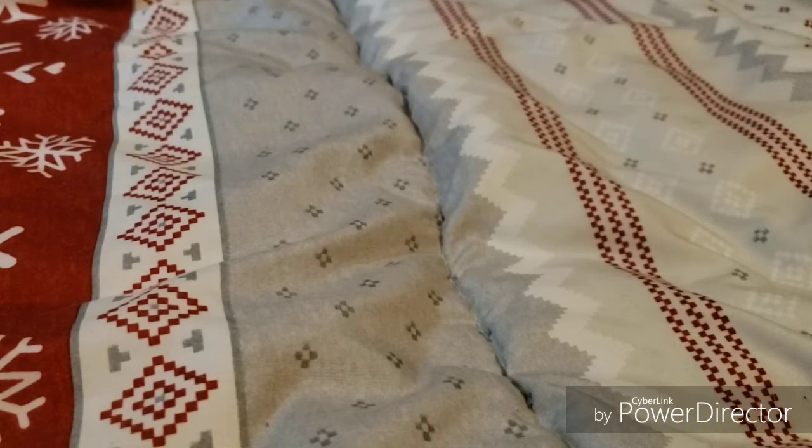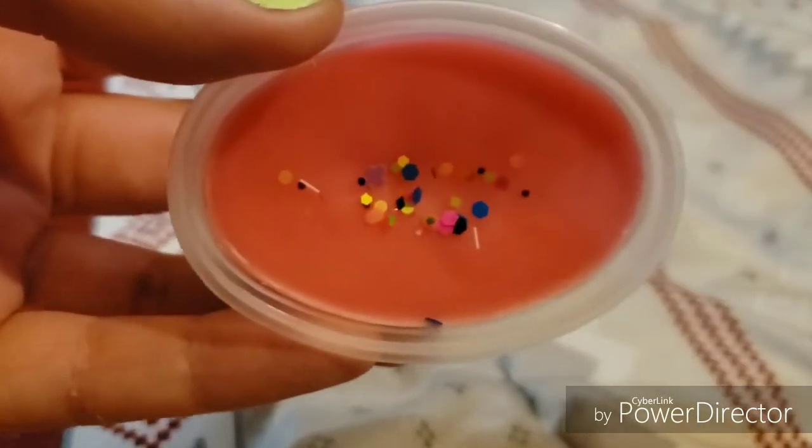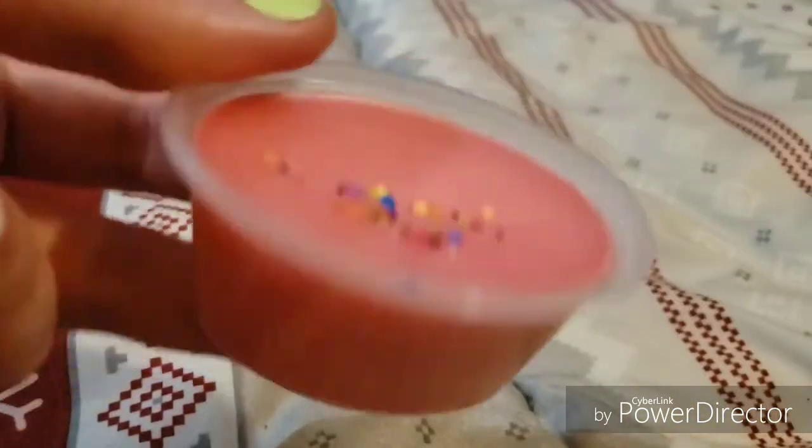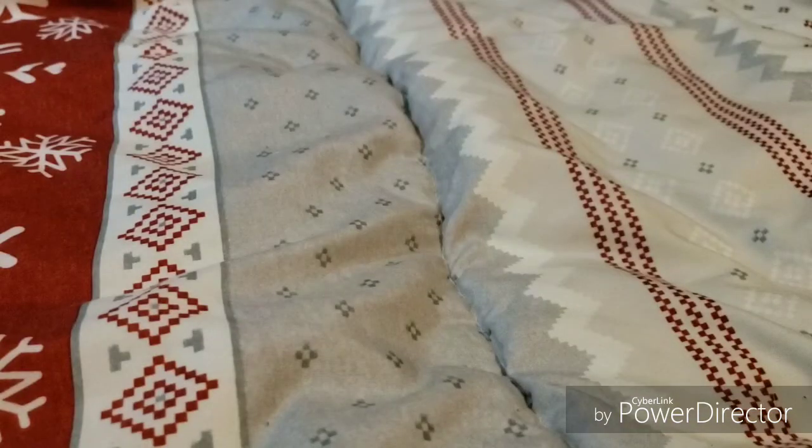Oh, and let me show you the inside. Some of them are decorated. How cute is that? It's coming off more orange on the camera, but it is a dark neon pink. That one smells so good, and it's very strong.